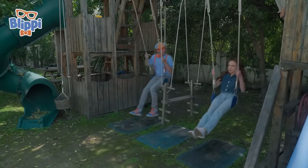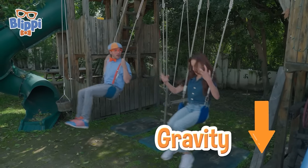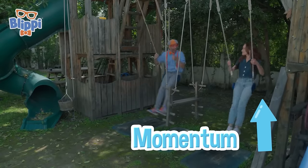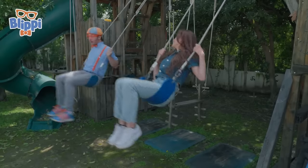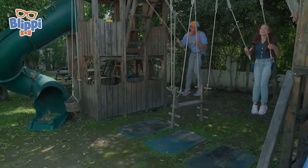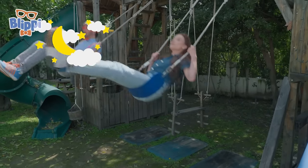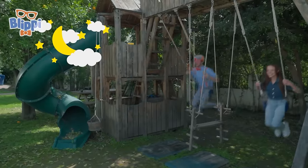Oh my gosh, yes, there's science all around us. With swings, gravity is bringing us back down, and our legs are giving us momentum to bring us back up. Yeah, and my legs are really strong from dancing, so I can go really high on the swing! Woo! Good thing we have gravity to bring me back down, or else I might fly all the way to the moon. Woo, that would be fun. Astronaut Blippi, here I come!